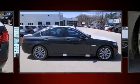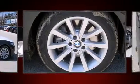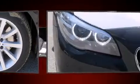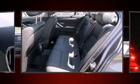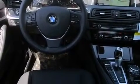BMW prioritized practicality, efficiency, and style by including power trunk closing assist, a leather steering wheel, front dual zone air conditioning, lane departure warning, and power seats. Rear passengers enjoy the seat heating functionality, keeping them warm during the winter months.